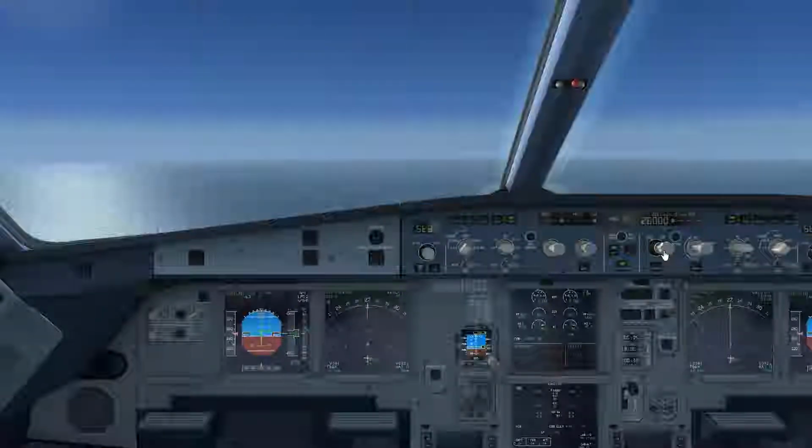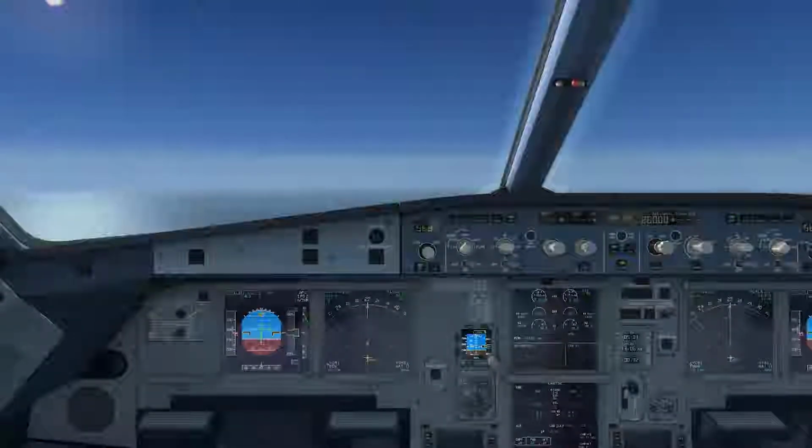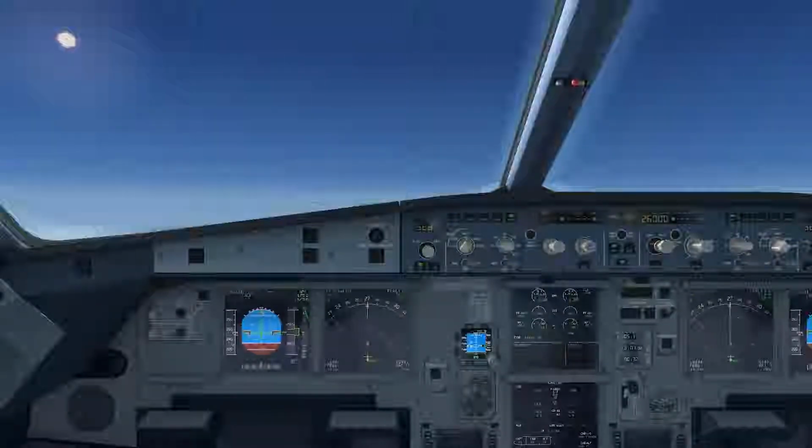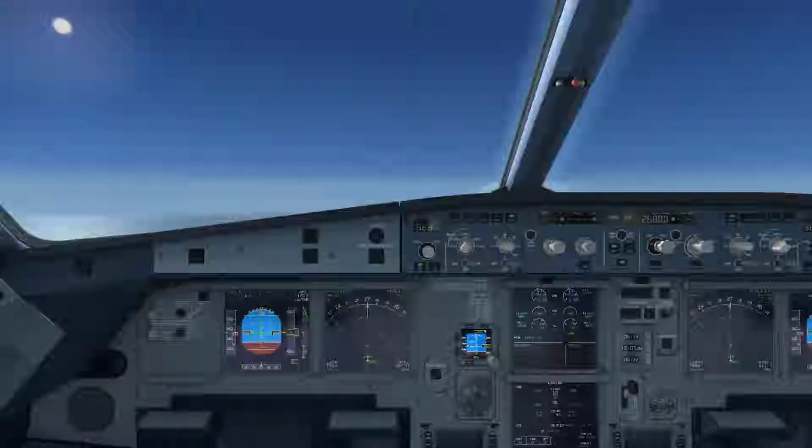After takeoff checklist below the line. After takeoff checklist, below the line. Baro ref. Standard set. Standard set. After takeoff checklist is complete.